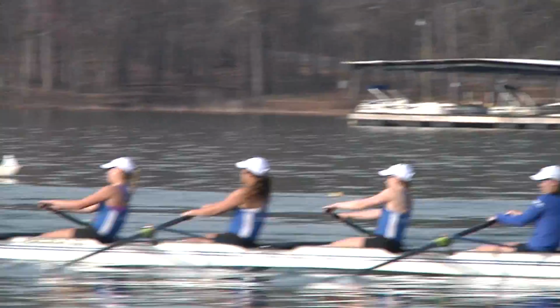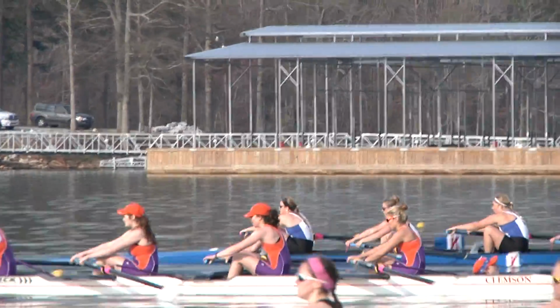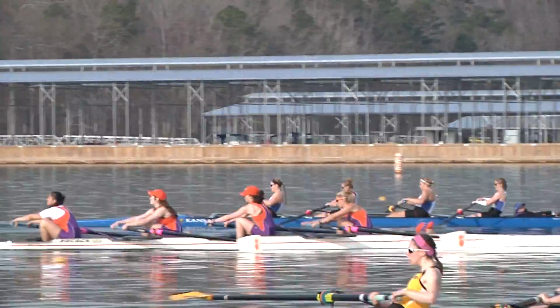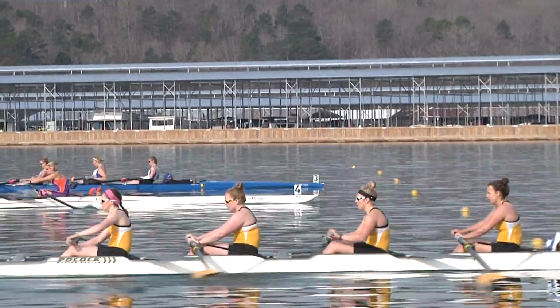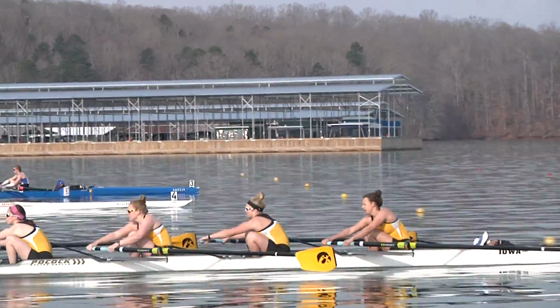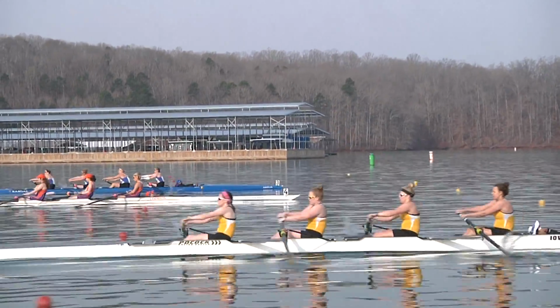Iowa still leading, still at 34 strokes a minute, but like we said, this is anyone's race here. All leading, or the top 4 crews, all still very much in the race. Passing through the 750-meter mark.